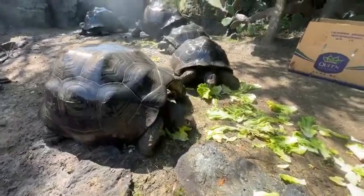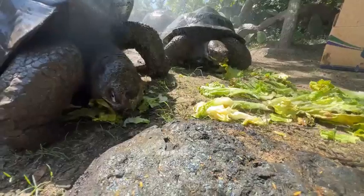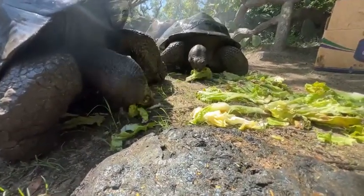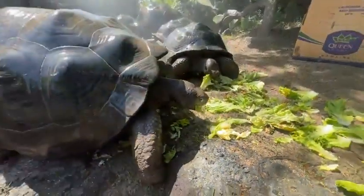Super young group. The Galápagos tortoises can live around 170 years, so 31 being our oldest, they have a long way to go. Many, many years of growth. Like I said, they're still very small.